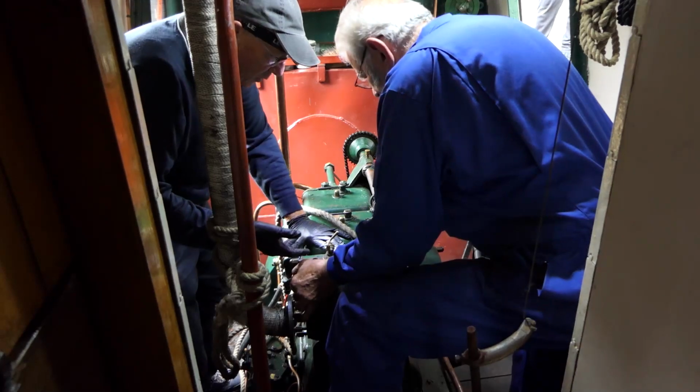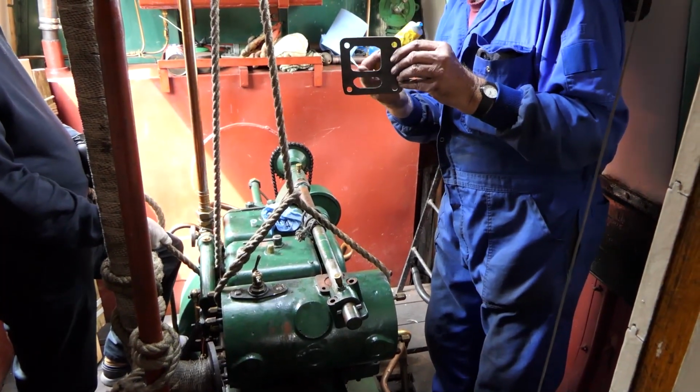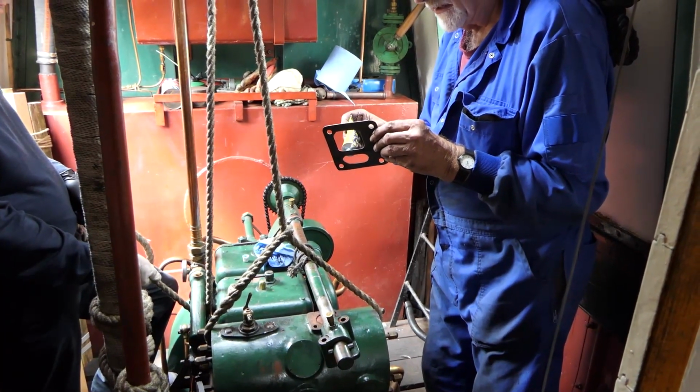Just one thought is, we're wanting to lift it up to put that other gasket under there. This little land here separates the gas from the water. So that is the really critical one. We don't want water going back into the exhaust.